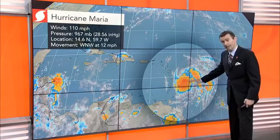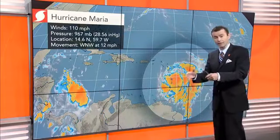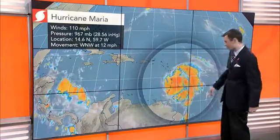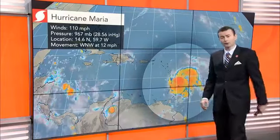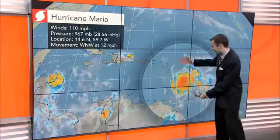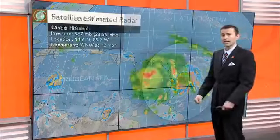Right now, Maria has strengthened. We have winds of 110 miles per hour. It's been on a strengthening trend over the past day or two, and we expect that, unfortunately, to continue for the next day or so as it approaches Puerto Rico. Some of you may be tuning in from some of the Lesser Antilles. We have the northern Windward Islands and the southern Leeward Islands this time facing the brunt of Maria tonight into tomorrow. Conditions are already deteriorating in some of these islands.